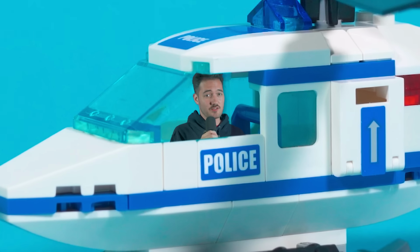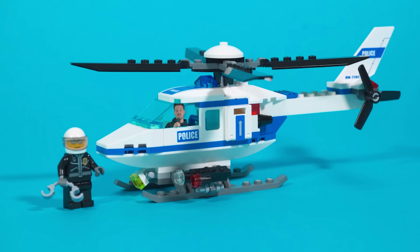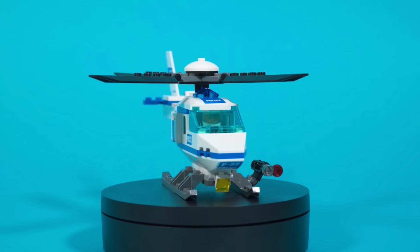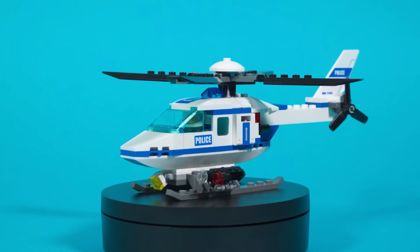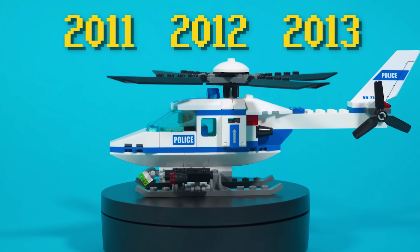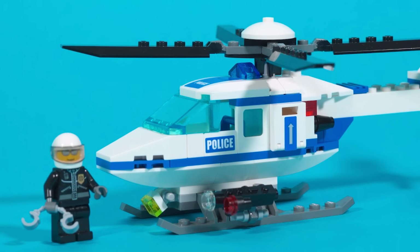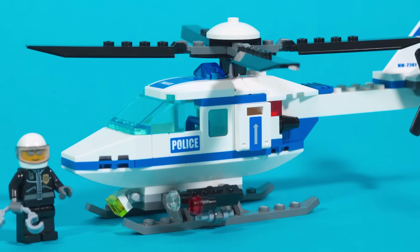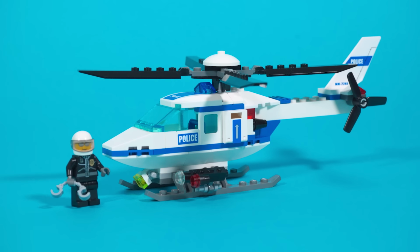I'm willing to say that this is one of, if not the most recognizable set that I'll be showing off today, the police helicopter. I say that because it was one of the city sets that was around for the longest periods of time, not being discontinued until 2013, living through 3 more major releases of police sets. And I think LEGO kept this set around for good reason. With less than 100 parts and a low $10 price point, this helicopter manages to be both sleek and sizable, and is a great inclusion as the primary air support vehicle of this wave.